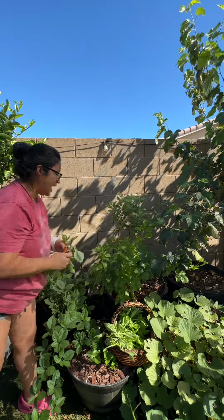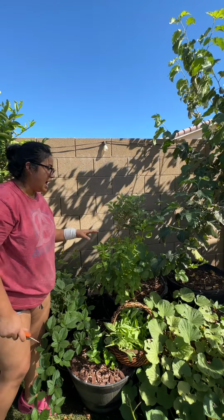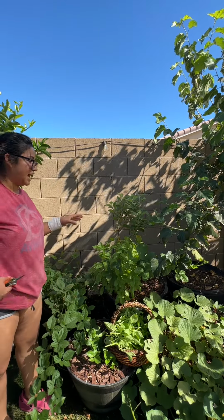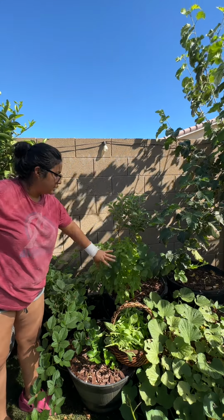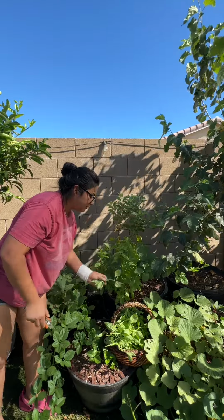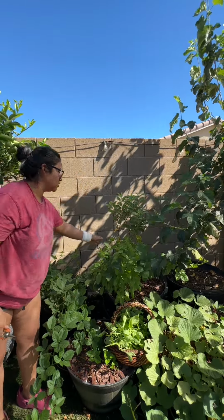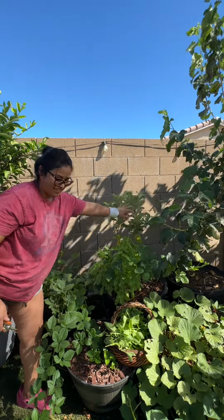Oh, also I have one of my apple trees back here. So this summer I was scared that my apple trees wouldn't make it, because they haven't in the last few years. So one thing I did was to plant some basil right here, because I knew that basil can tolerate the heat really well. And that way it would block some of the sunlight from getting to the apple tree so that the apple tree could survive. And it totally worked. Look how gorgeous it is.